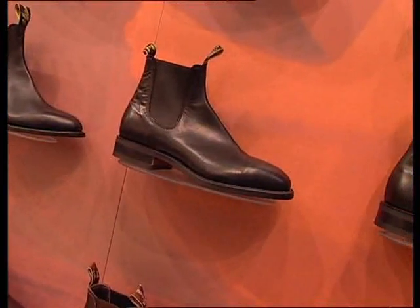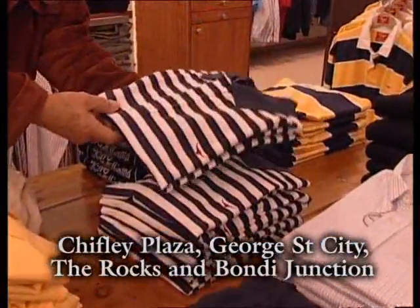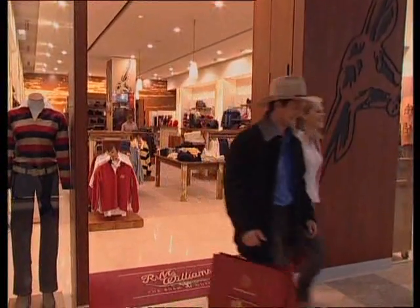R.M. Williams stores are situated at Chifley Plaza, George Street in the city, The Rocks and Bondi Junction. Drop in and buy yourself some authentic Outback gear. Just ask your concierge for directions to the closest store.